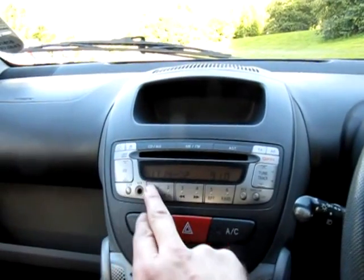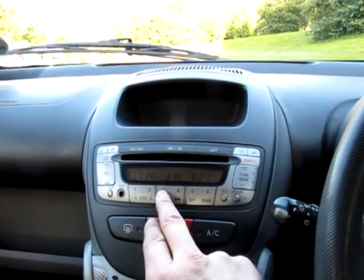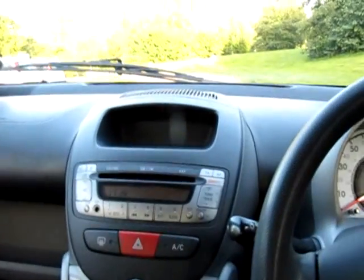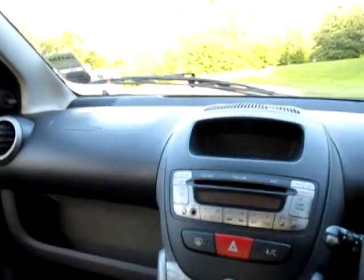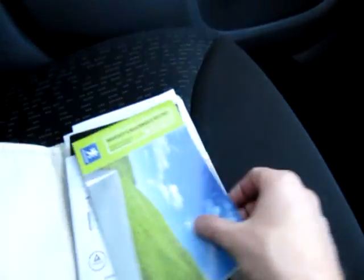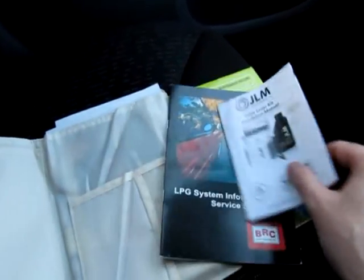So everything works, it just needs tuning in because it's come from Radio 2. Full point. So what a lovely place to be, and it drives very well indeed. I'll just show you some of the documents. The V5 has gone off to the customer because we've changed the taxation class.